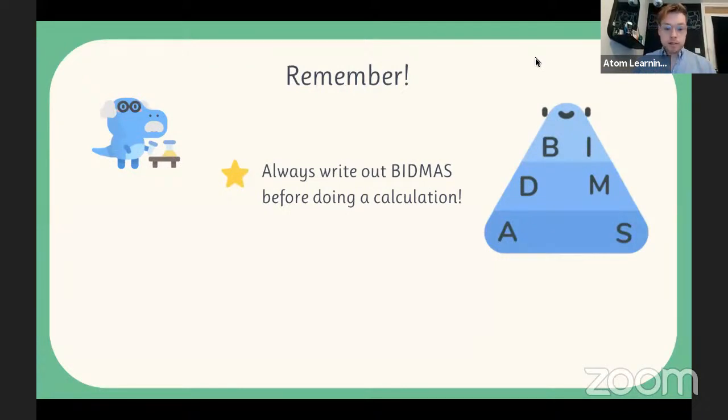Now, we've done some rapid fire questions now, but what we're going to do next is some wordy questions. So we've had our rapid fire excitement round, and then we are going to go over some wordier questions now.